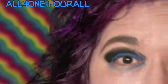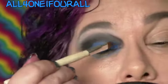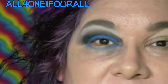Gonna use the virgin white and just get that in there. And then just blend in the black. Just blend it in. This is actually a really pretty blue. So I'm just gonna do regular black liner, mascara, finish my makeup, and I'll be right back.